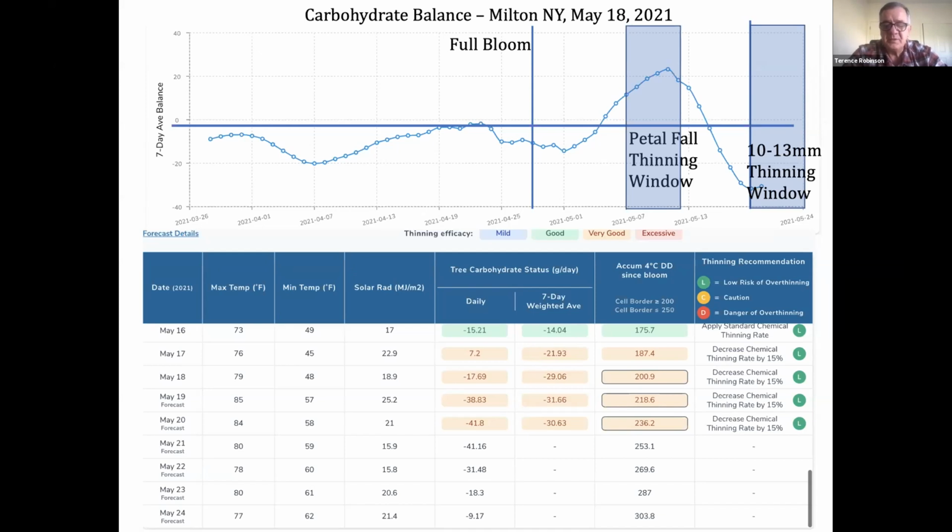Now, that decision has to be made by every single person based upon their situation. If you're looking at hundreds and hundreds of extra fruits on your tree, you need every bit of thinning you can get, and maybe you don't want to reduce rates. But if you're relatively good and you've thinned somewhat already and the bloom wasn't excessive, this is a place where you can overthin, and therefore decreased rates would be the appropriate action.